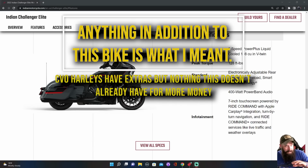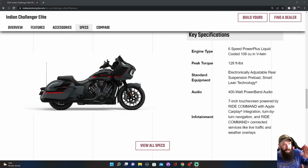It's a stunning looking motorcycle. LEDs all the way around. Custom bagger at its finest. This is the Challenger Elite. I would love to hear your thoughts on this motorcycle. I was super impressed, dude.